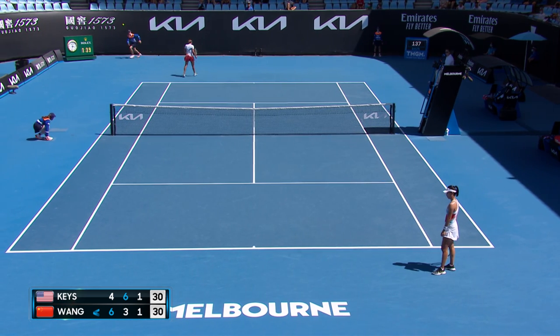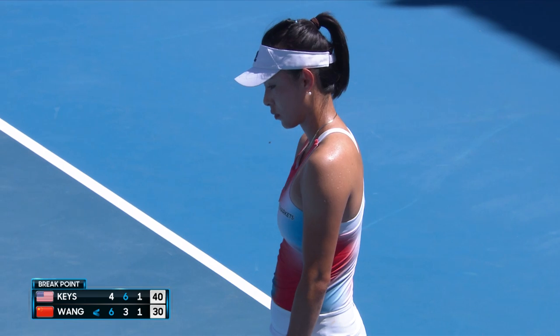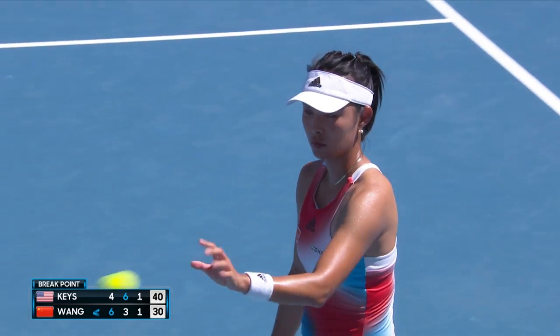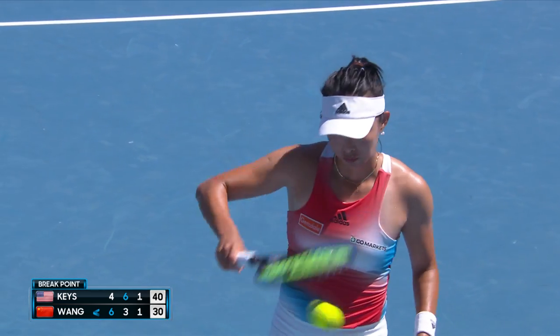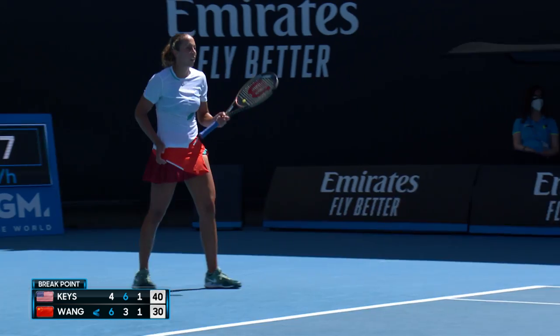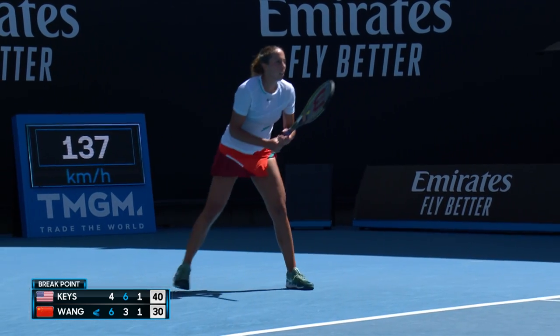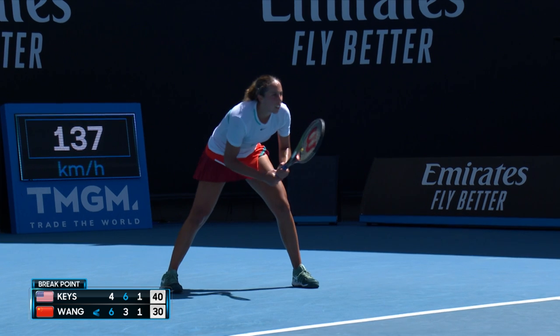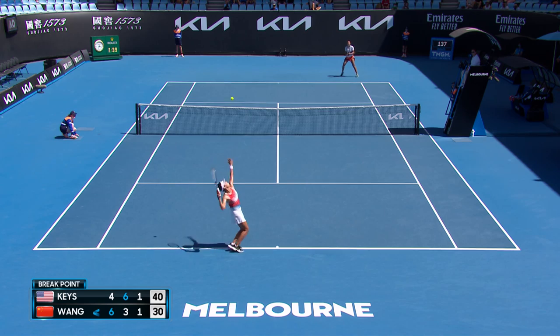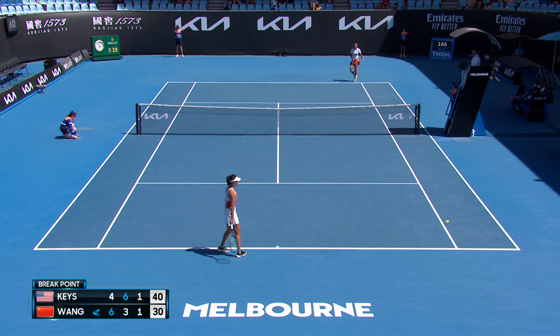I love this off backhand return. It's not a return that is used a lot in our game, but very effective. Yeah, because it's so much easier on that return to come across your body to go down the line. The inside out's not as easy to hit. So you don't really anticipate that one as well. You could see Wang just a little bit behind in her feet on that shot.